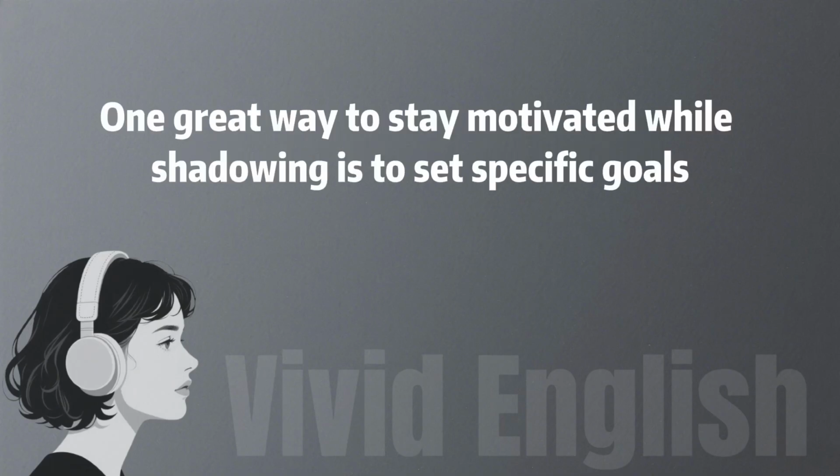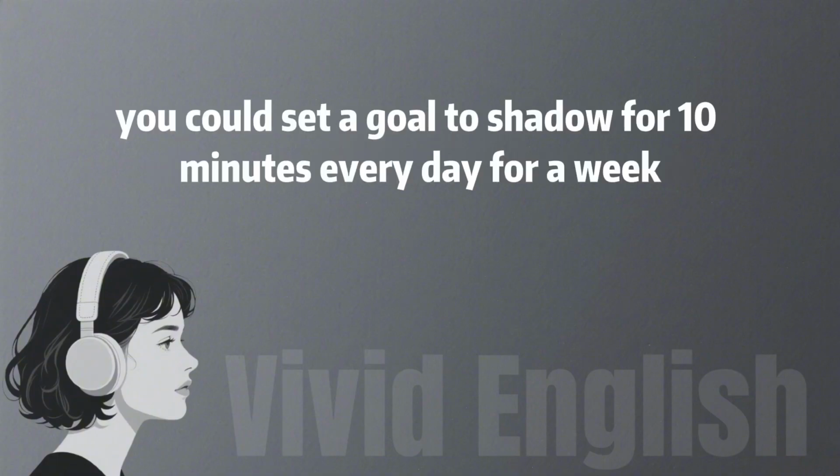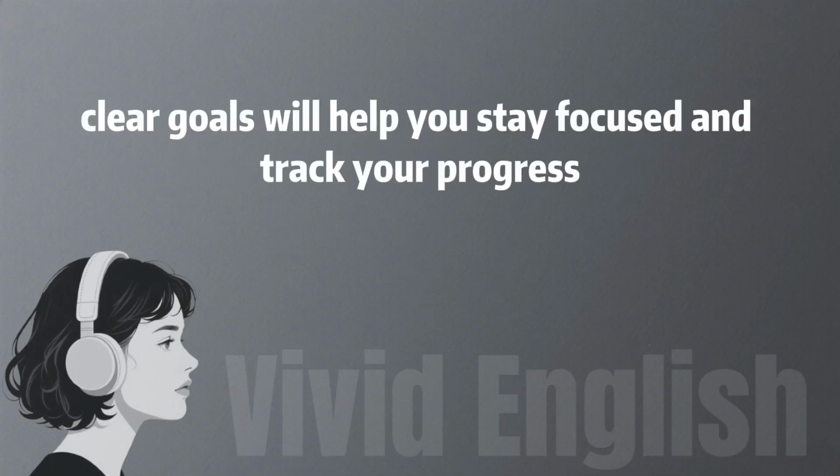2. Use shadowing to set goals. One great way to stay motivated while shadowing is to set specific goals. For example, you could set a goal to shadow for 10 minutes every day for a week, or to shadow one new phrase or sentence every day. Small, clear goals will help you stay focused and track your progress.